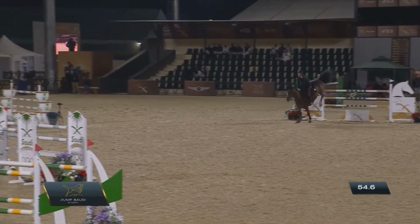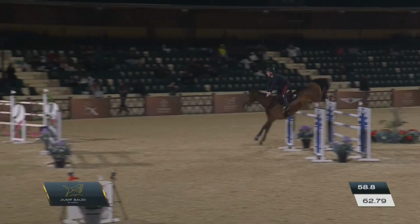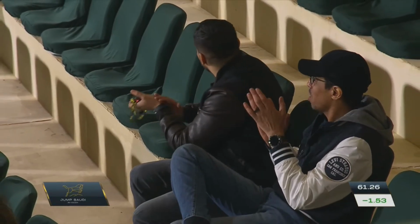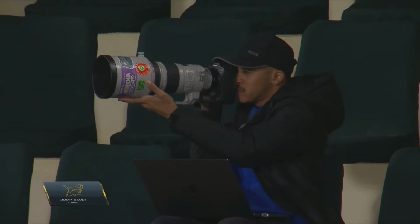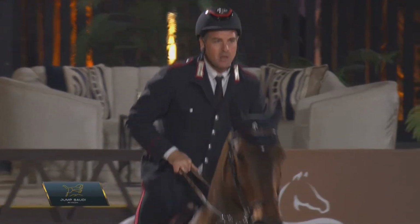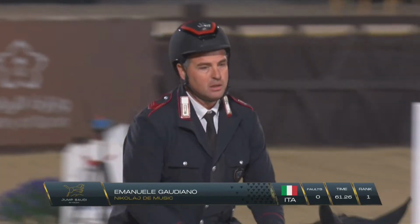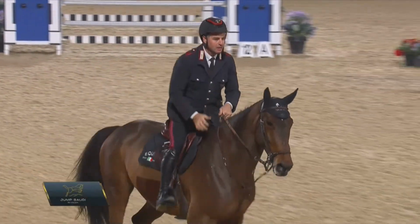62.79 to beat. It is going to be close, but I don't think he's quite got it. Gaudiano comes up to home. He's 61.26. He does have it. 1.5 seconds. Gaudiano into the lead with one horse and rider pair remaining. Gaudiano in front of Ahlmann. They are the 1-2 from last year's Grand Prix, but Gaudiano is the one to beat here tonight so far.